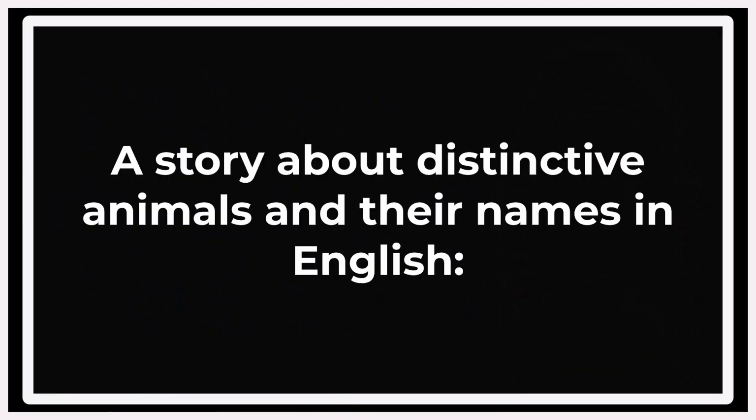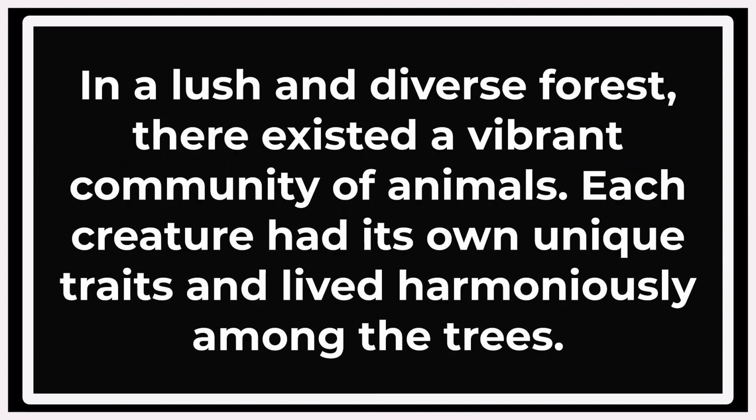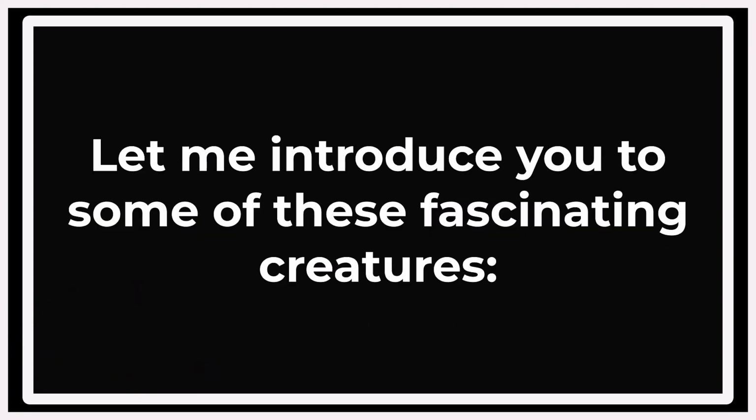A story about distinctive animals and their names in English. In a lush and diverse forest, there existed a vibrant community of animals. Each creature had its own unique traits and lived harmoniously among the trees. Let me introduce you to some of these fascinating creatures.